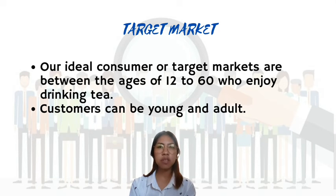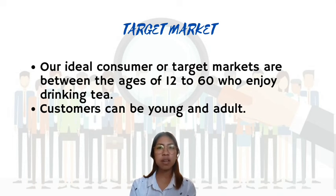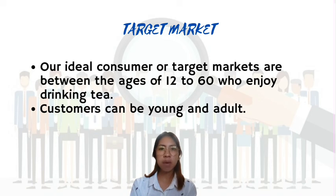These can be easily purchased in any supermarkets and can be consumed conveniently by putting 1 teaspoon of butterfly pea ginger tea powder in a cup and just adding warm water. So, customers can be young, adult, male, and female. Other target markets can be students, professionals, or individuals who simply enjoy drinking herbal teas.